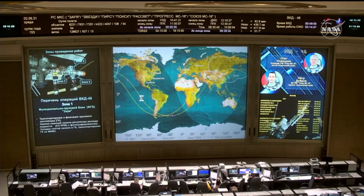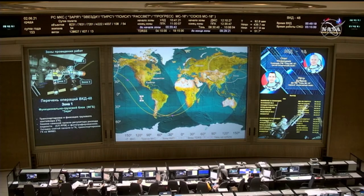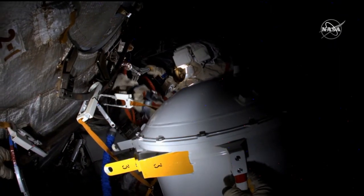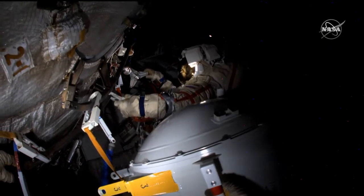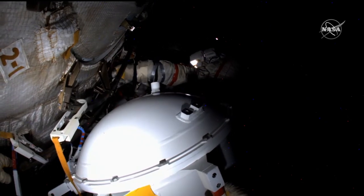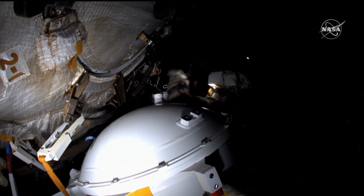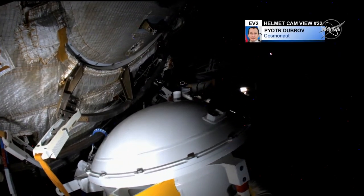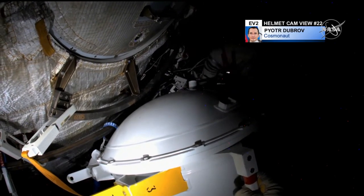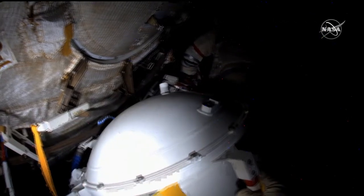This is Mission Control Houston approaching the 1 hour mark into this morning's spacewalk. An update for Pyotr Dubrov's helmet camera. It now is represented by the number 22 rather than 18 in the lower right hand corner. The two cosmonauts have made their way over to the Zarya module with the airtight container that you see in the field of view here. That contains a new fluid flow regulator for the Zarya module. They're in the process of securing that container to the side of Zarya. They will open up the container and take out the fluid flow regulator and install it to replace an aging unit. This is the third time in the history of the Zarya module that this particular component has been replaced because of an end of service lifetime.